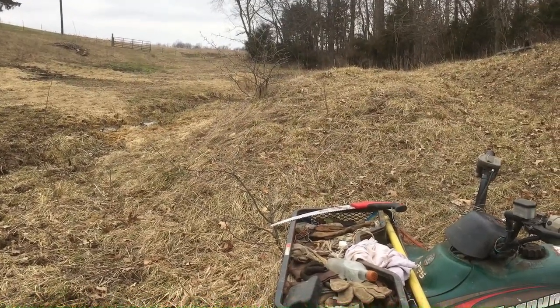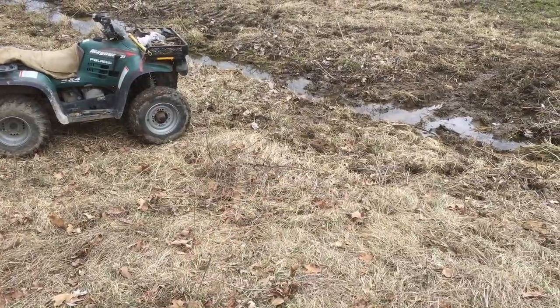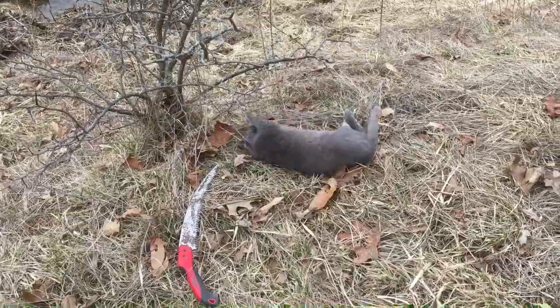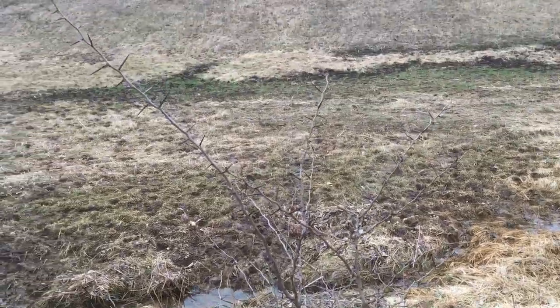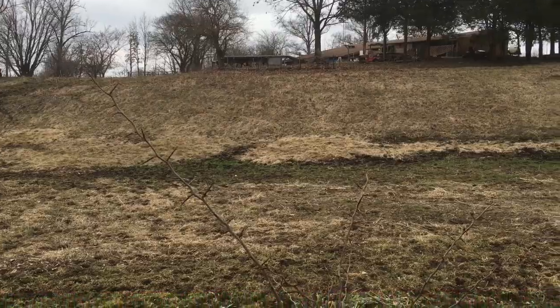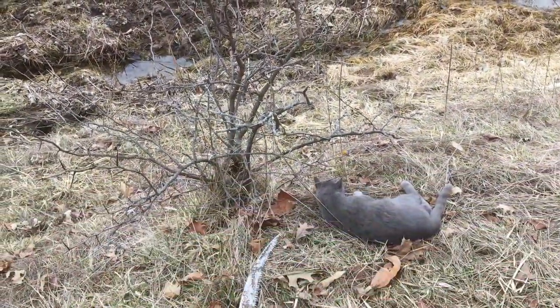Let's do it. I got that thorn tree cut. I'm ready to cut this one. Looks like the cat's going to help me. Oh, look at the thorns on that thing. That's wicked. There were some bad thorns there. Yeah, that's some bad thorns.